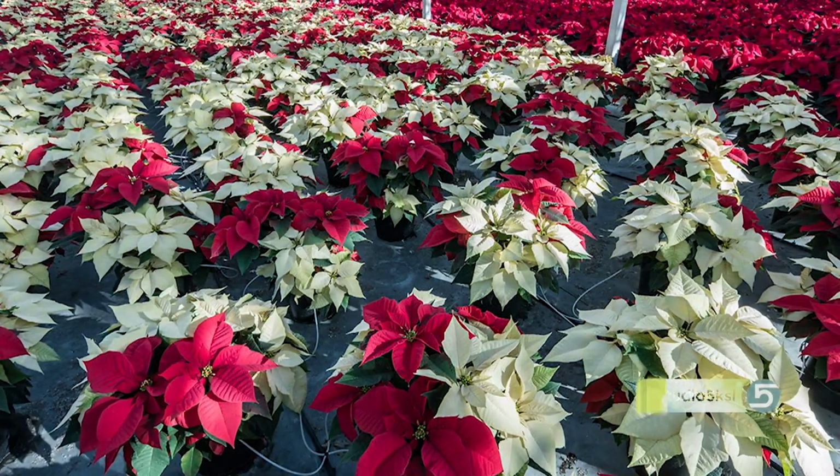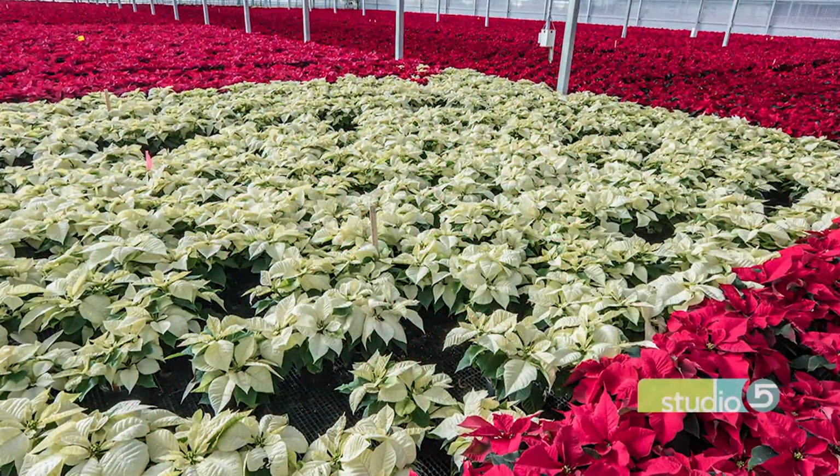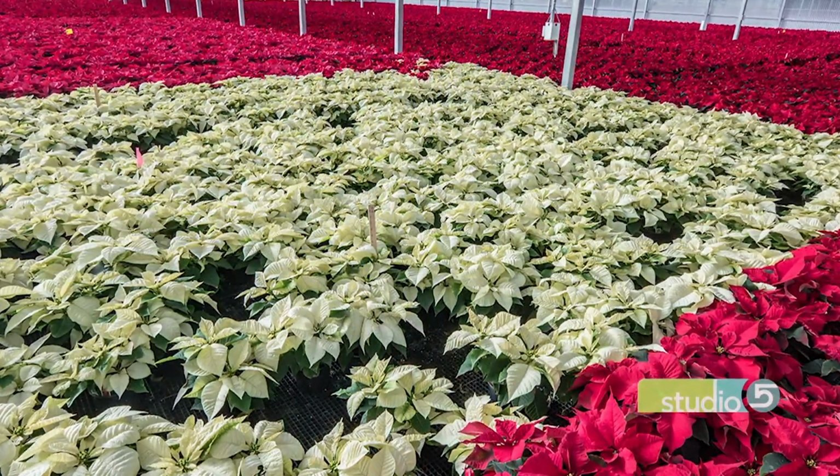Give us a behind the scenes look at your expansive, amazing greenhouse land. Tell us what goes into growing these. I mean, when does it begin and what's that process like?